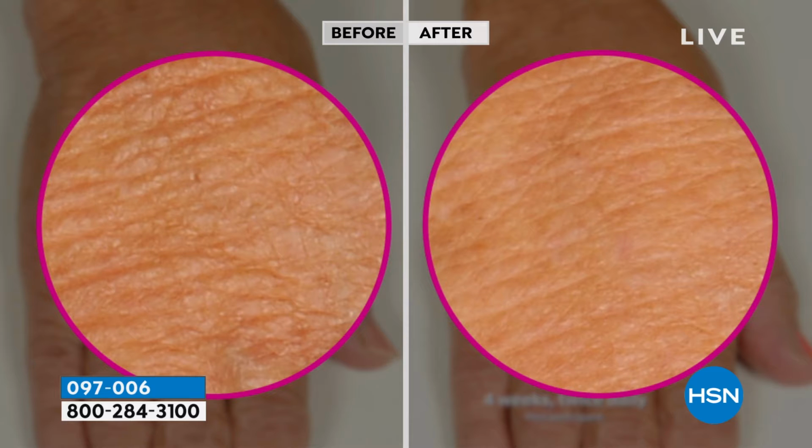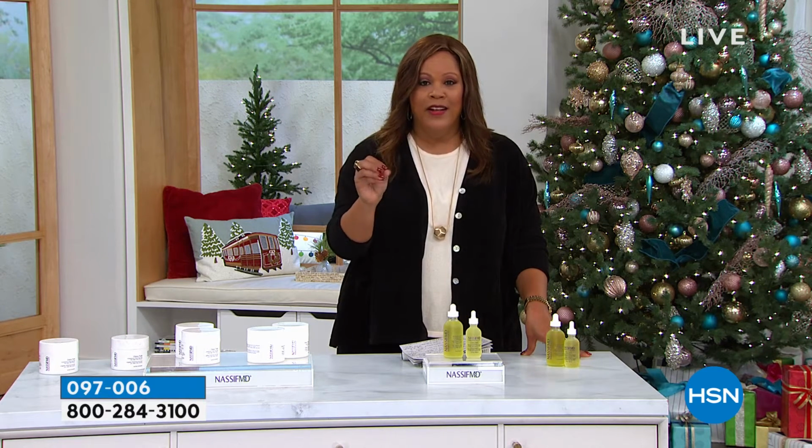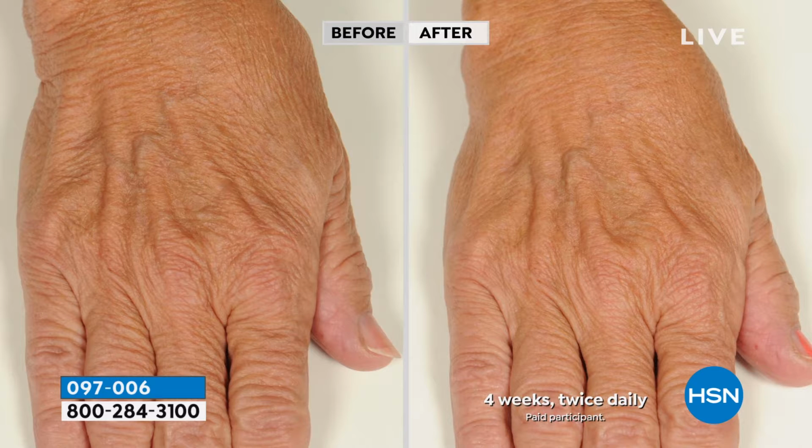Explain with that before and after why all your patients use this product. Let's look at that before and after again. I'm going to let the doctor put this into perspective. His patients are in Beverly Hills, he's a world-renowned, award-winning surgeon, he uses this on them every day, and now you have access to it. Please break that down for us.